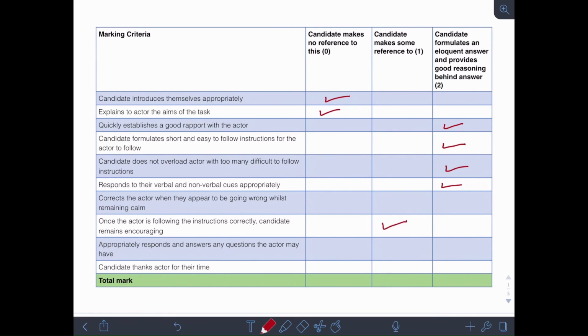The candidate is responsive to all difficulties the actor has, so he scores 2. The candidate doesn't thank the actor, so he scores 0.